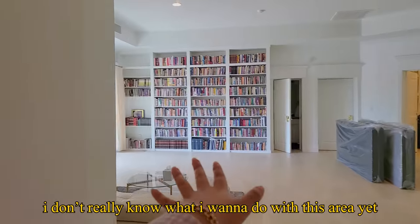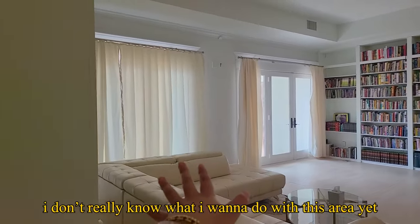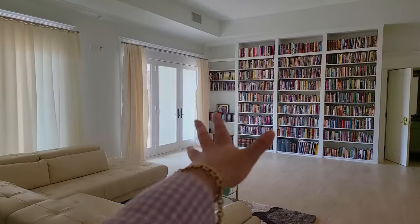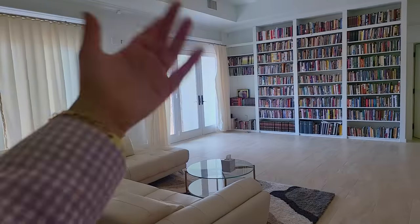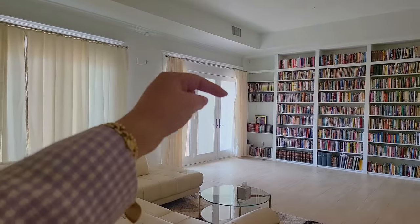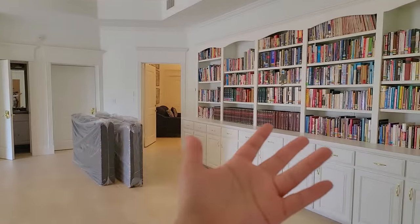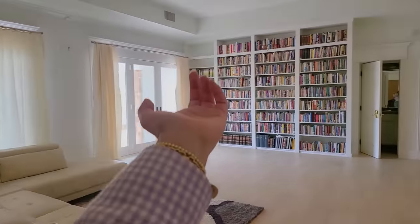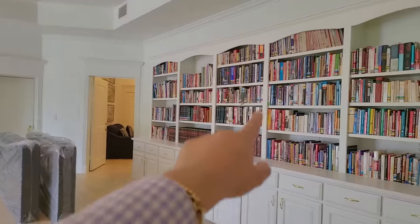I don't really know what I want to do with this area yet. I think this might just be a hangout gaming room. Again, to watch movies. I don't know, leave in the comments down below what you think I should do with this room, because it's just an extra room that I don't really know what to do with yet.